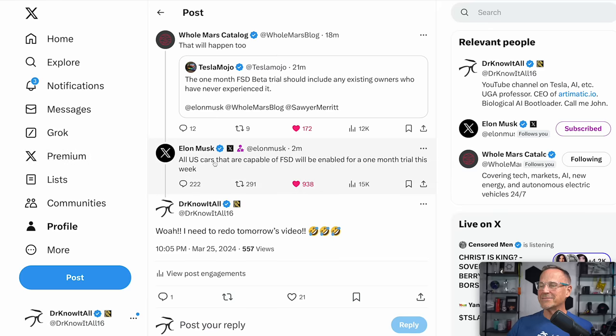But anyway, what does this mean? This literally means that if you have purchased a Tesla at any point, I guess since like 2018, 2019, if you have a car that's less than 5 years old, for sure, unless it's a Cybertruck, of course, which is not able to do full self-driving at this point, you should get a 1 month free trial offer or something along those lines that will happen within the next couple of days, including potentially tomorrow.